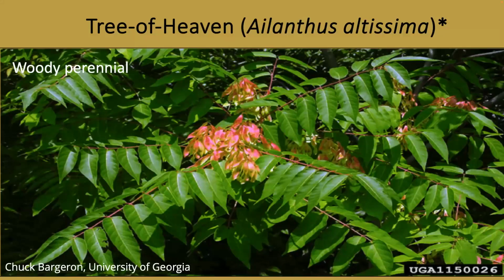Tree of heaven can grow in a wide variety of habitats, from open to partially shaded conditions, and also in a wide range of soil conditions, including up through sidewalk cracks. Some people think that tree of heaven leaves smell like rancid peanut butter or cat urine. I don't know if any of you have experienced that.